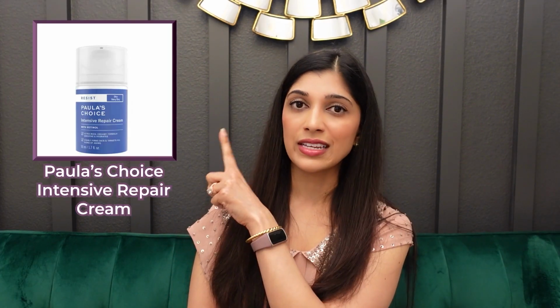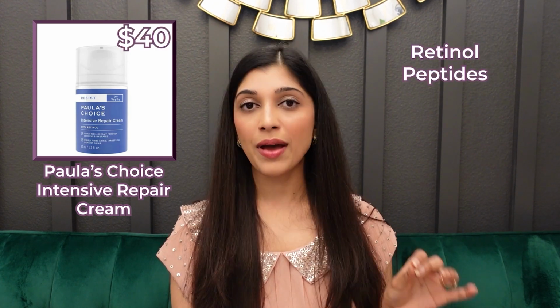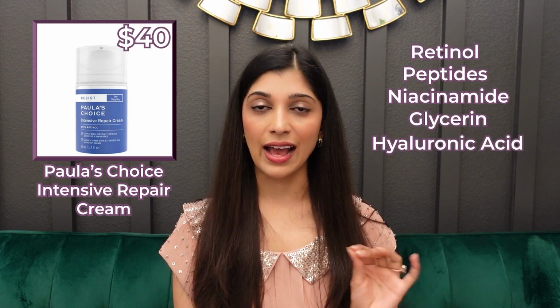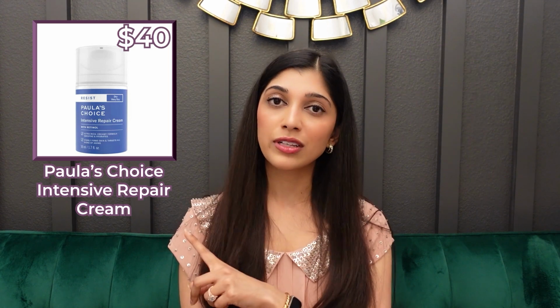The next product to help with neck laxity is this Paula's Choice Intensive Repair Cream. And this one's about $40. It contains retinol, peptides, niacinamide, and moisturizing ingredients like glycerin, as well as hyaluronic acid. So it's a very moisturizing cream. It is a slightly thicker cream. I have personally used and liked this one. I feel like it's better to use it at nighttime.